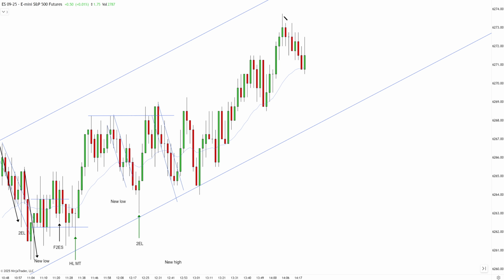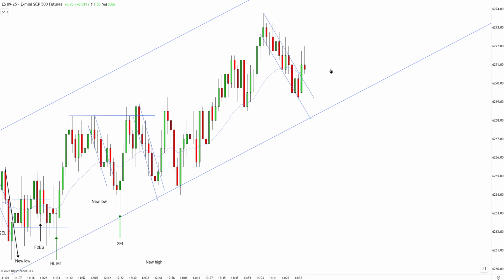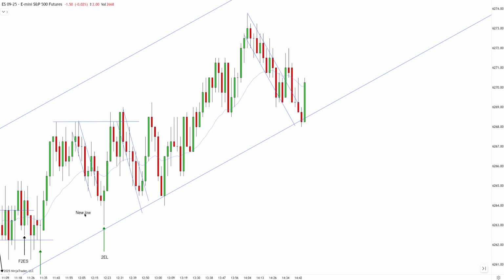Okay, I'm going to redraw a brand new downtrend working lower. There is no trigger for a second entry long with a good signal bar, but even with a good signal bar, you have to draw a short-term downtrend, so I can't really go long here. Break new low, downtrend played out. Signal bar is a little bit too big.